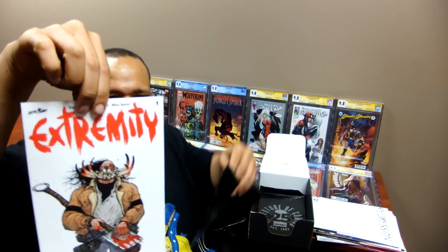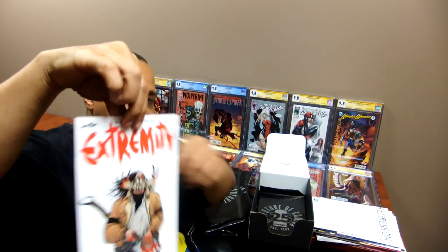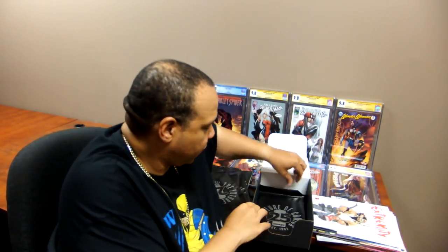Extremity number one. That's another book that kind of... Is that a Cates book as well? Nope, it is not a Cates. Johnson and Spicer. I remember when it came out, but I didn't really follow it too hard, so we're just going to keep going.